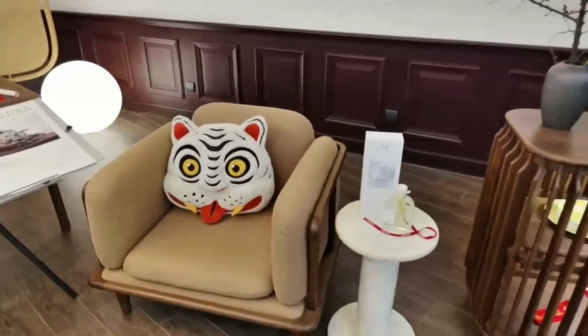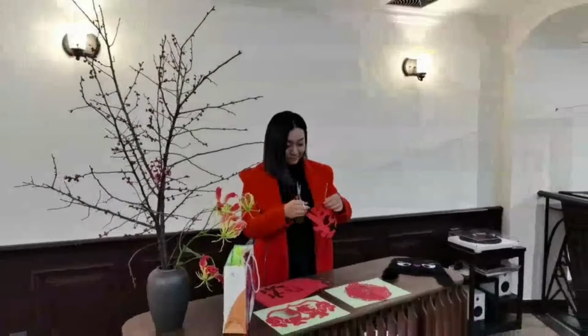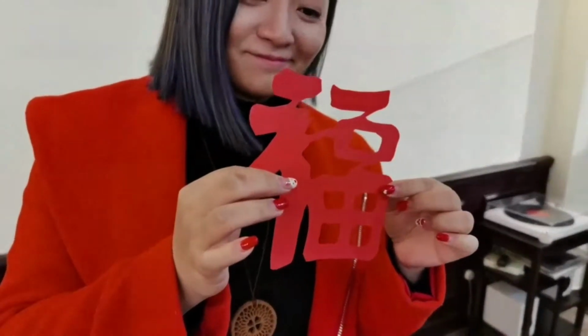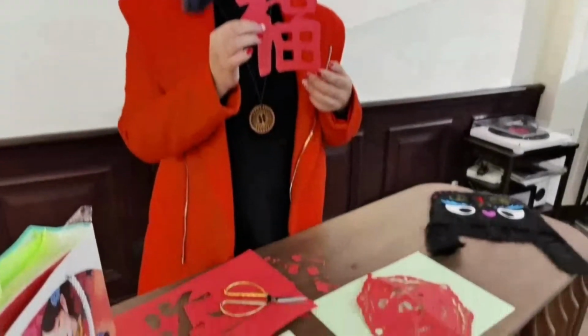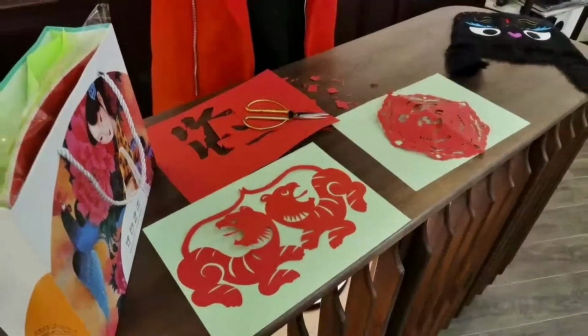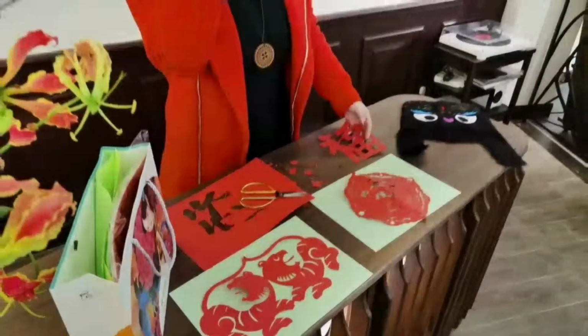Wow. Really cute. What's happening here? Look at this. They have an artist doing paper cutting work on site. See, guys? This is our traditional paper cutting. This character reads Fu, which means fortune in English. During the New Year, people like to make these paper cutting signs and put them on the windows to wish the family a happy and healthy New Year.